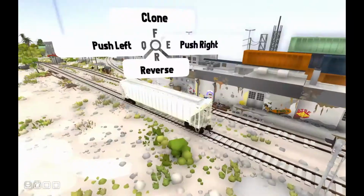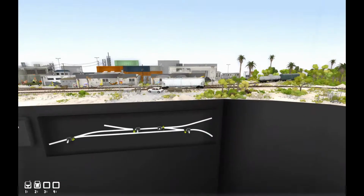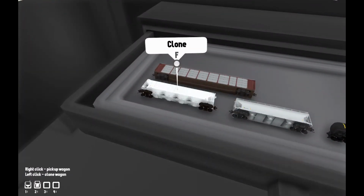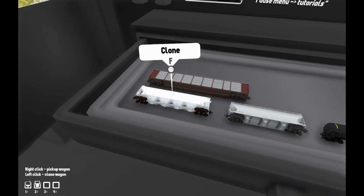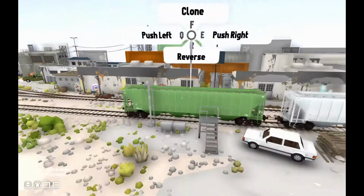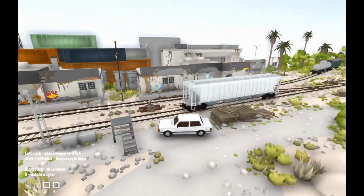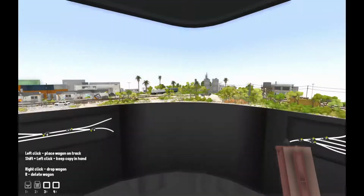Very nice. That looks nice. So I want to test out another thing. Yes, this does spawn different colors. It spawns in a few different colors. That I assume would be like Burlington Northern, that green. So yeah, very nice. Next, let's move on to hopper number 2.